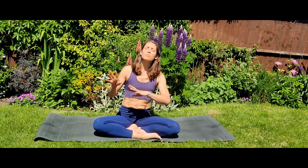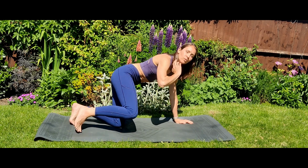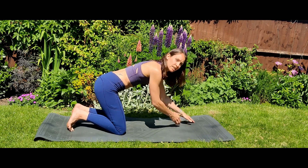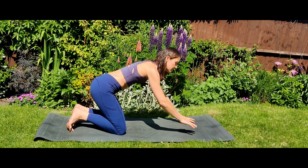So tip number five is to use your breath coming in and out of poses. We can use the breath to go into a pose, and we can use the breath to come out of a pose. So again, I'll just demonstrate. Coming onto all fours, we're going to go into downward facing dog. That's the pose we're going to go into, and then we're going to come out of it as well.